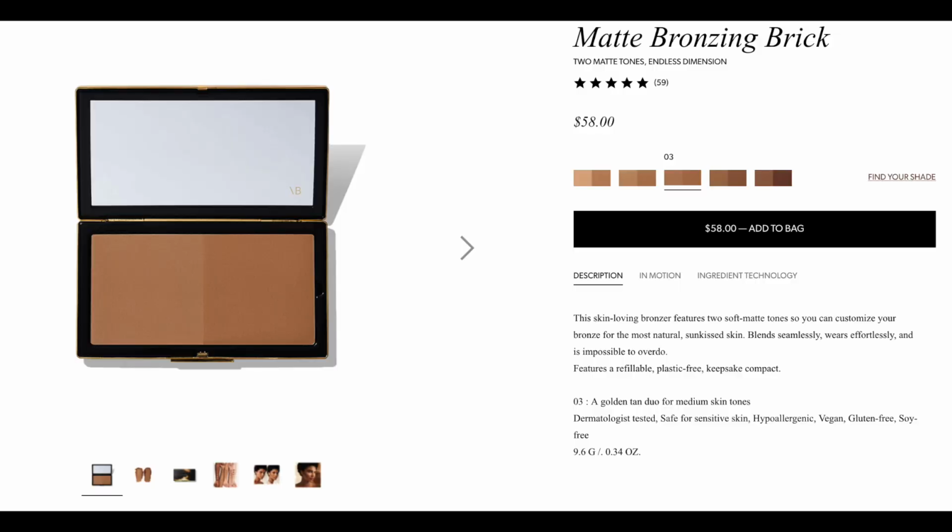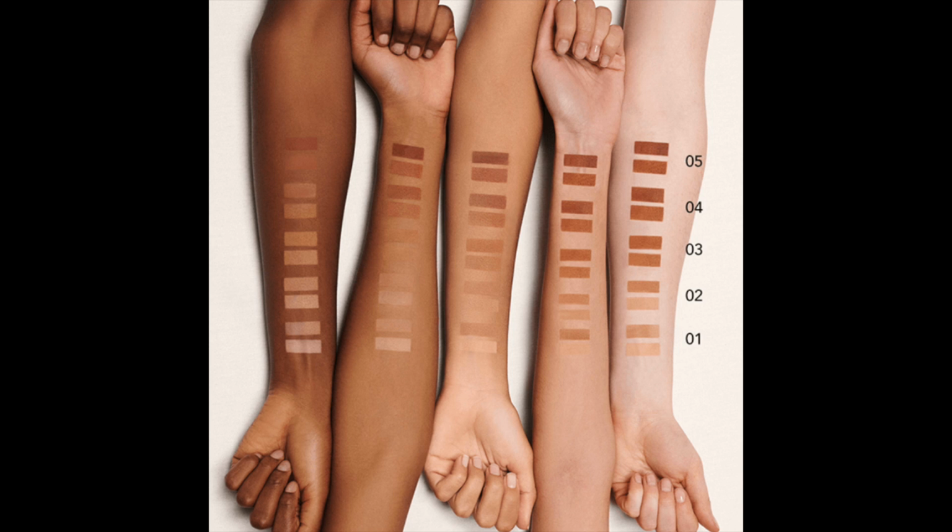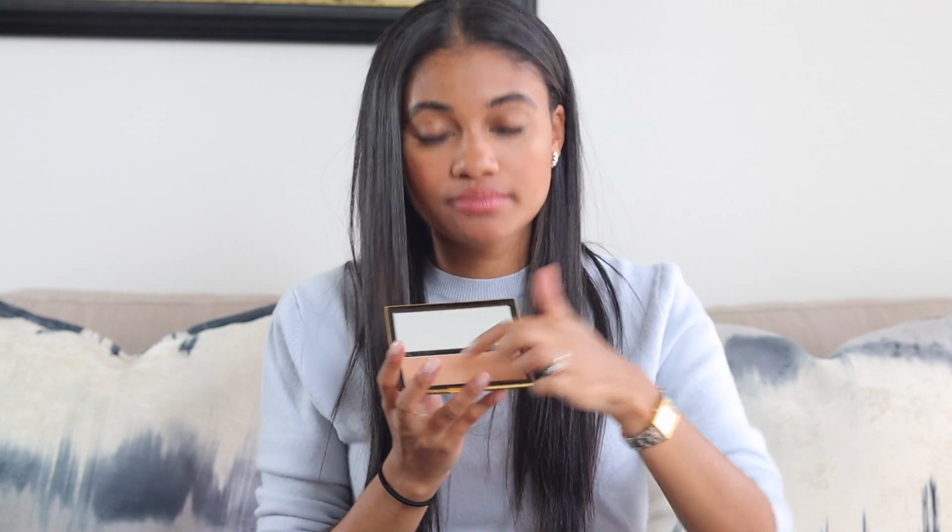Okay, next I want to talk about this one. This one is a doozy because she is $58. This is a Victoria Beckham bronzing brick, and the shade that I have in this is 03. I believe there's 01, 02, 03, and then I believe 04, 05, and maybe actually 06. So the shade range is really nice, and it comes with 2 shades. So you have a warmer shade and then a more contour shade.